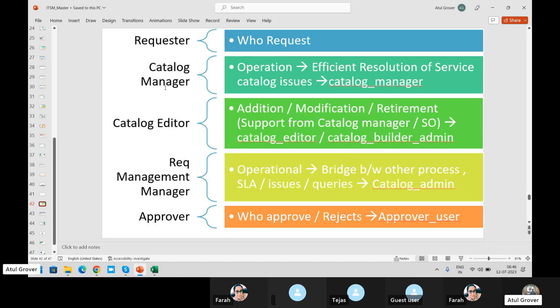It should not get stuck. It should not be so ambiguous. It should not be so lengthy. This is what this catalog manager does. And what role does he have? He has a role, or she has a role, called catalog_manager.